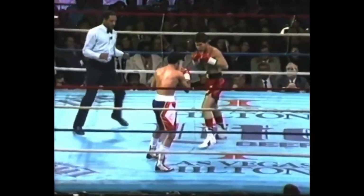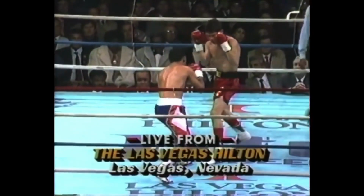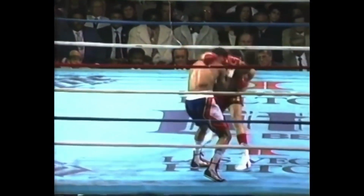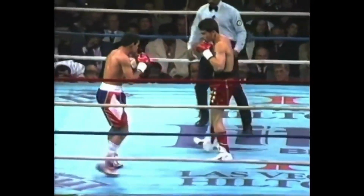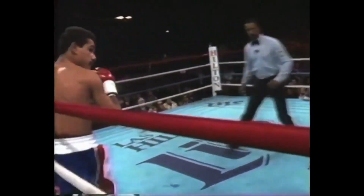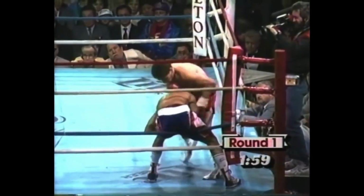And here we go. Rosario's on the move. Well, the crowd, after sitting on its hands during the fighters' introductions, has now gotten right into it in the first round. Trying to slow down the movement of Rosario. And Chavez went up and down. Working the body to slow his man down.